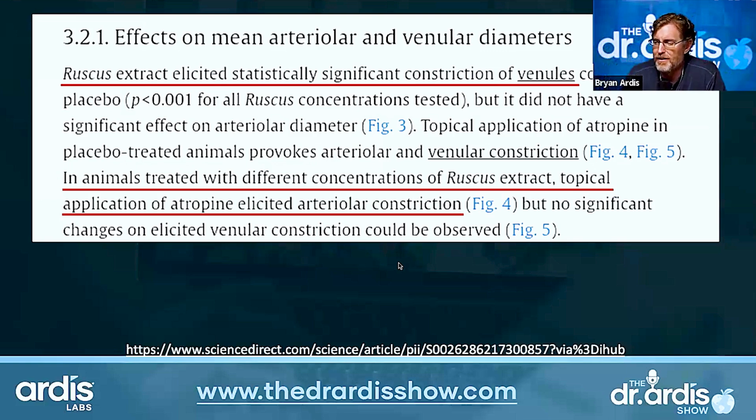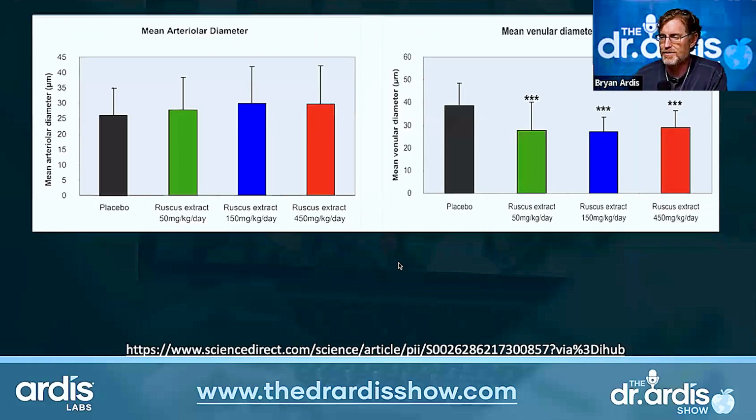In animals treated with different concentrations of butcher's broom, topical applications of atropine elicited arterial constriction, but no significant changes on elicited venular constriction could be observed. They took this butcher's broom extract and a drug called atropine in this research study. I just want you to know, when they did that, the atropine made the arteries constrict. Butcher's broom made it open back up, and you want arteries opened up bigger to deliver oxygen. It's veins you need to shrink or constrict or close, and they're going to demonstrate that in this research study.